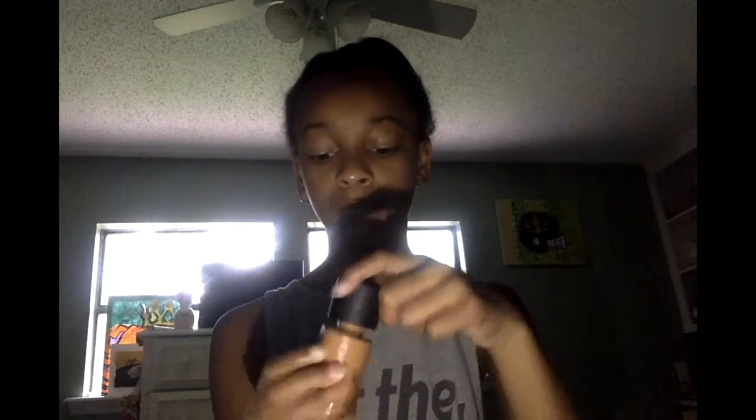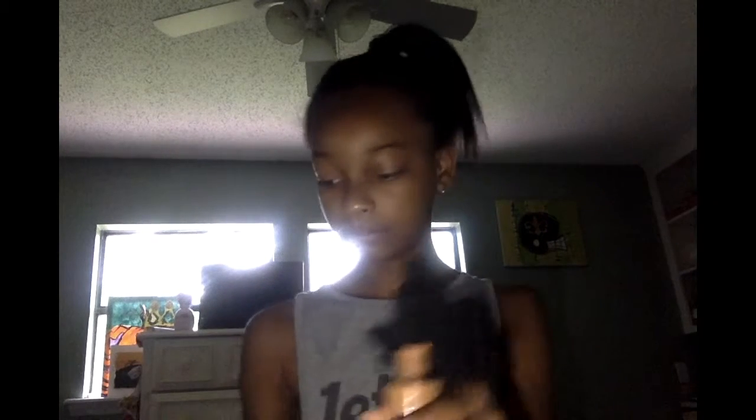And then I get my foundation, which is MAC. It's Studio Fix Fluid, Broad Spectrum SPF 15, and the color is NW43. As I applied this to my face, since I'm in a hurry, I went really, really fast, and you can kind of tell the line of where I started and where I finished.